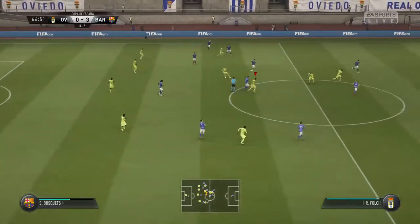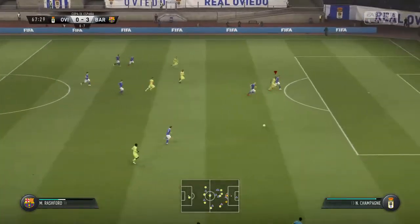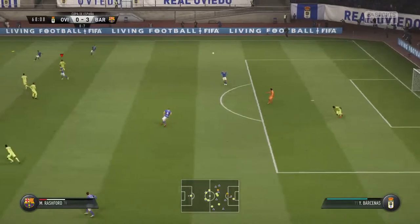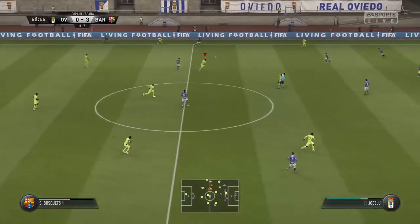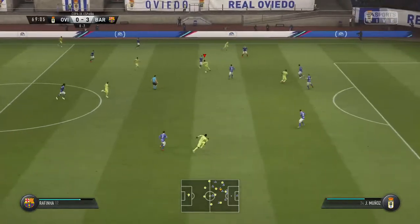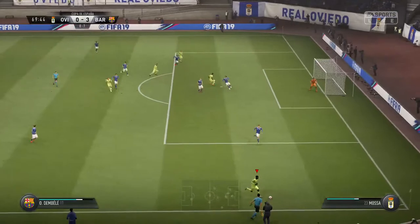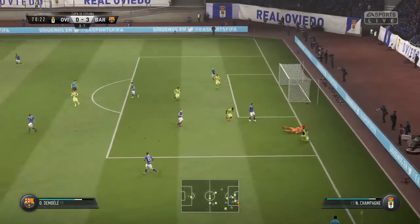Poor attempt at a pass, really. It's a poor ball and overhit. Sergio Busquets. Maybe the cross. And in he goes with the tackle.